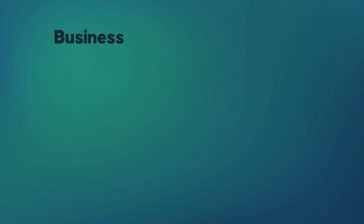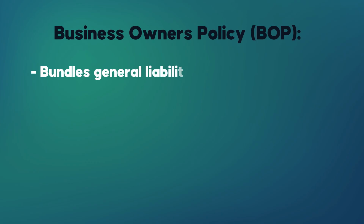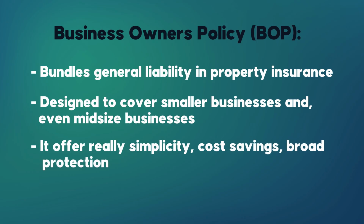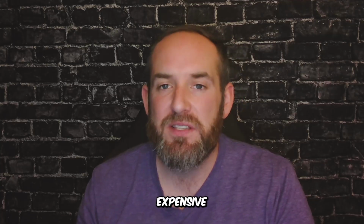So what's a BOP? It stands for Business Owner's Policy, and it bundles general liability and property insurance, sometimes other coverages like business interruption. It's designed to cover smaller businesses and even mid-sized businesses as well. BOPs offer really simplicity, cost savings, broad protection. Think of it as the combo meal of business insurance. If you qualify for a BOP, it's usually less expensive than buying each policy separately.